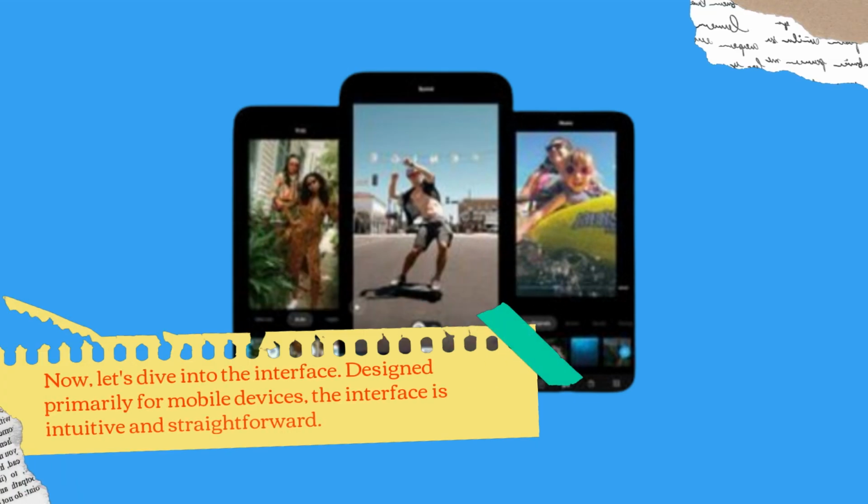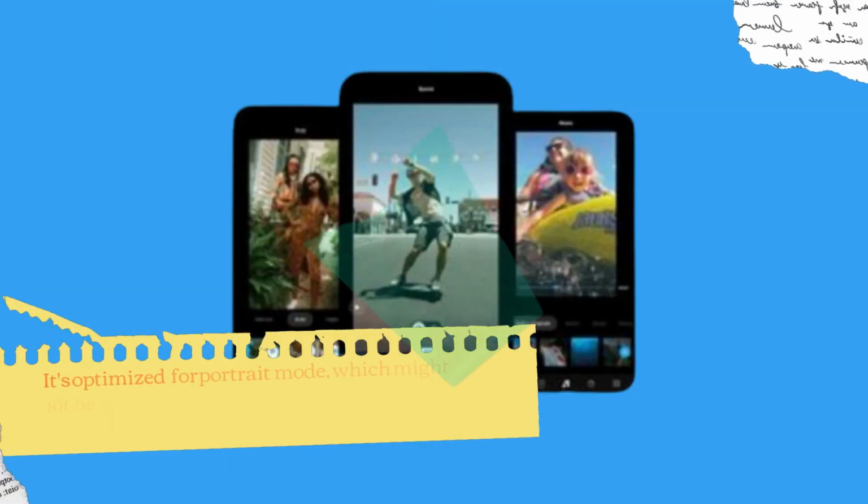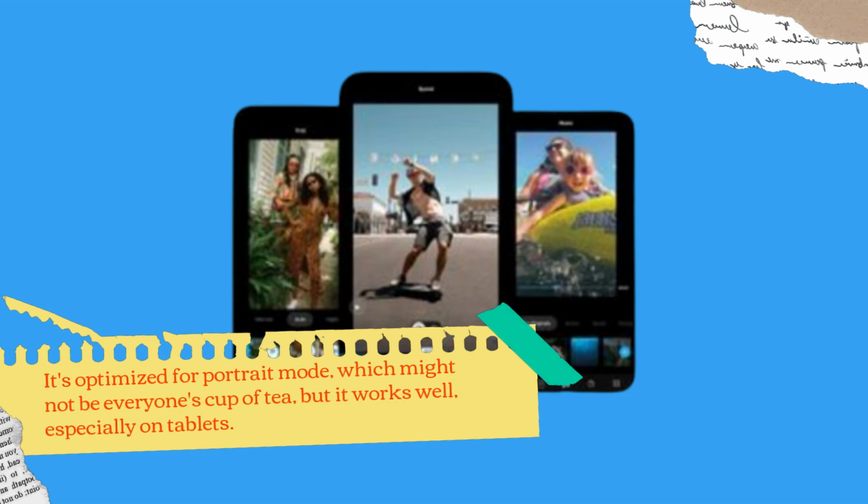Now, let's dive into the interface. Designed primarily for mobile devices, the interface is intuitive and straightforward. It's optimized for portrait mode, which might not be everyone's cup of tea, but it works well, especially on tablets.